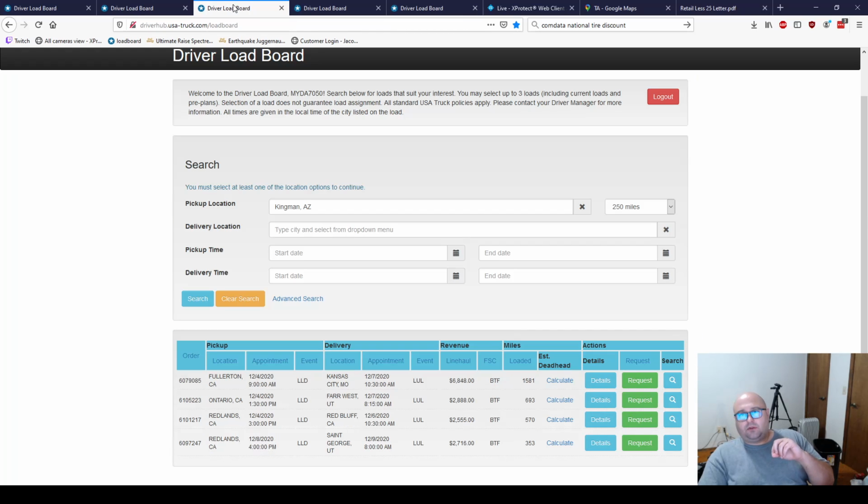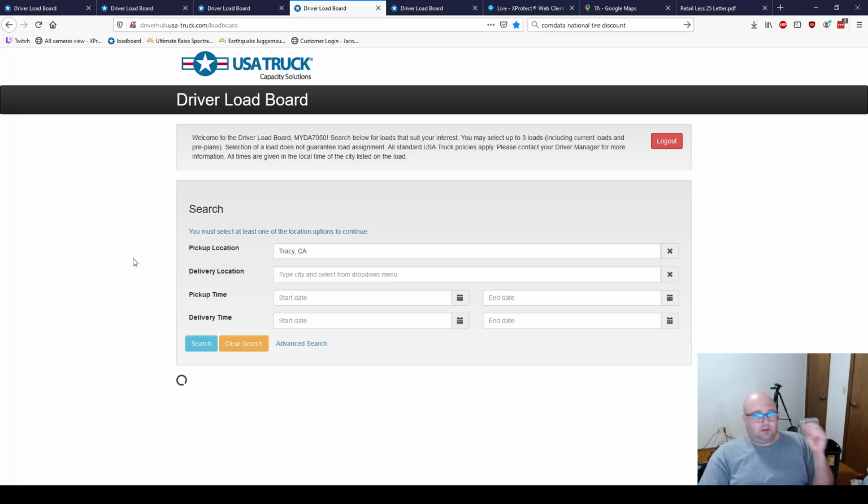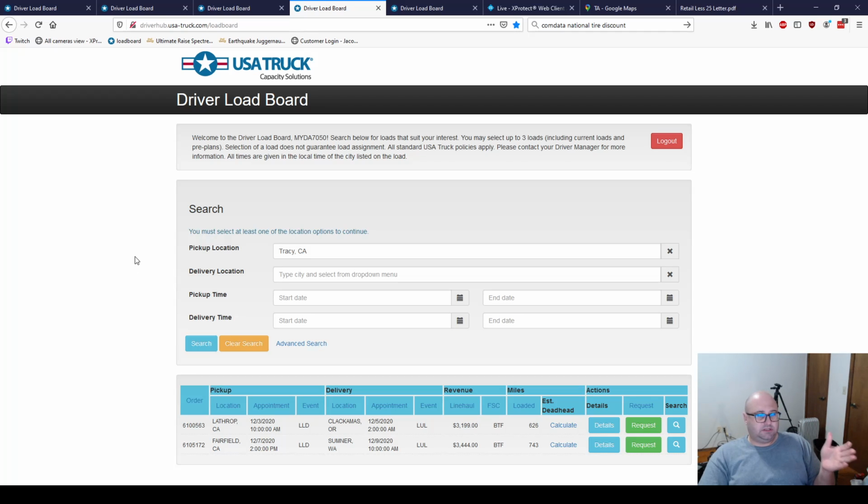Over here in Northern California, the Tracy loads, there was a broker that listed 2 loads going to Lakeland, Florida from Stockton, California, if I remember correctly. It was Northern California. I'm not 100% sure it was Stockton, but it was going to Lakeland, Florida. It's like 2,800 miles or something like that. $4,200.